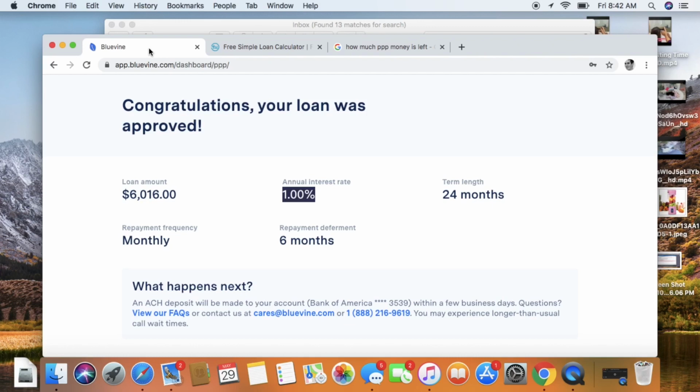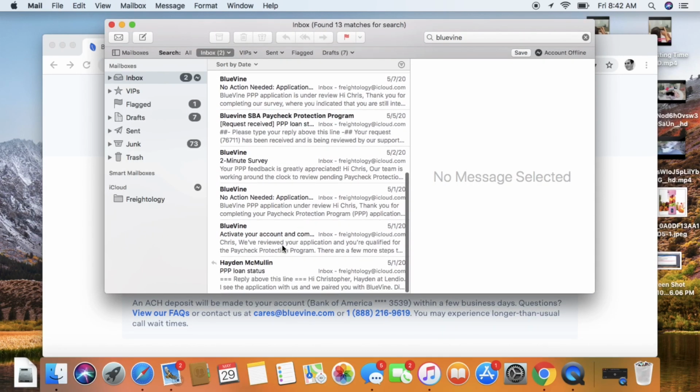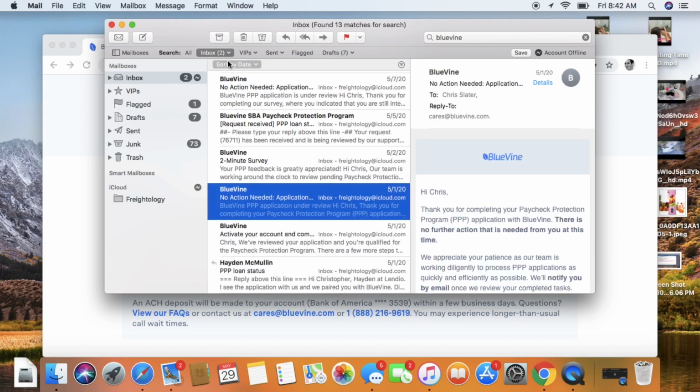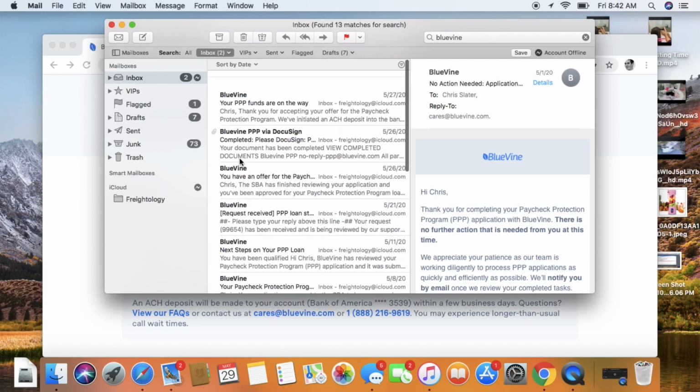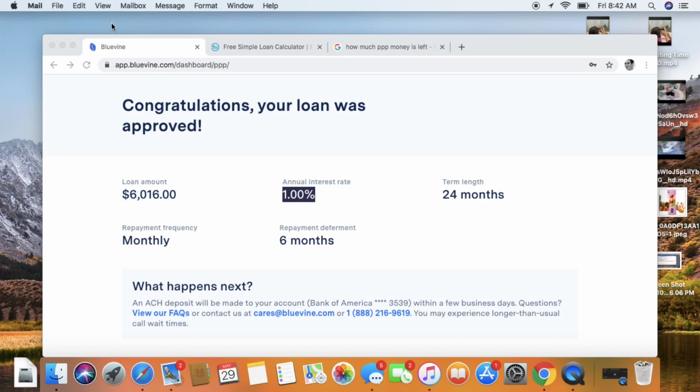As you can see, I applied on May 1st. I'll show you right here, this is my email. On May 1st is when I applied, and then May 27th my application was approved and the funds were sent, and they arrive in your account once it's approved. They'll send you an email once it's approved.